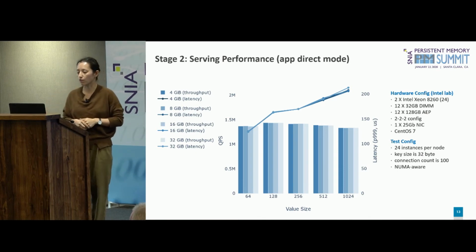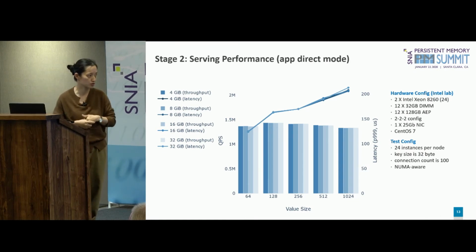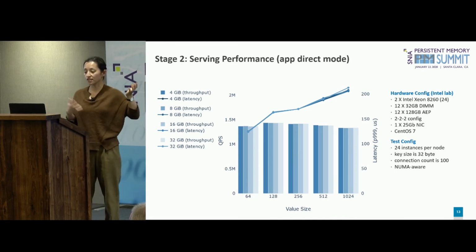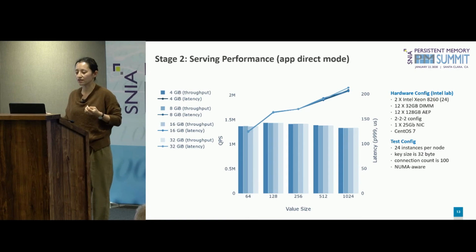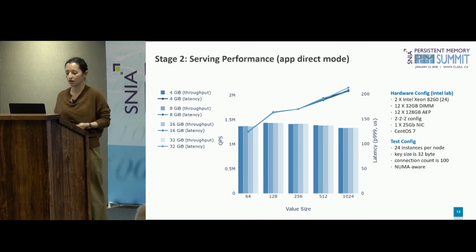But overall, what we found out is, and also in this chart, we dropped the largest payload, which is 2K. So we keep it all under 1 MTU, to keep the experiment a little more manageable, right? So we see what we would expect, that latency goes up as the value size goes up, but not by that much. Also, if you look at the absolute number, 200 microseconds is well within our defined SLA.